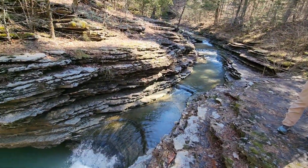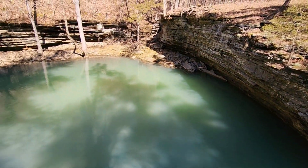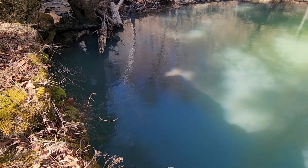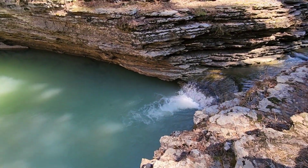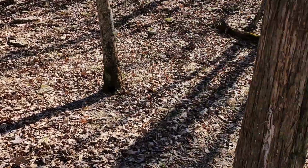Yeah, here's another view. Dude, imagine being here in the summertime, late spring. Pretty good swimming hole. I don't know about that hike back. It's gonna be all uphill. But awesome. So the trail, there's Neil on the trail. Just right off the trail.